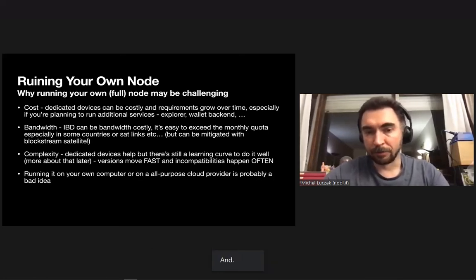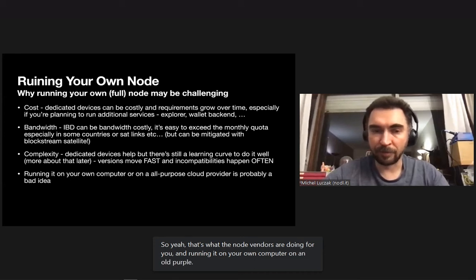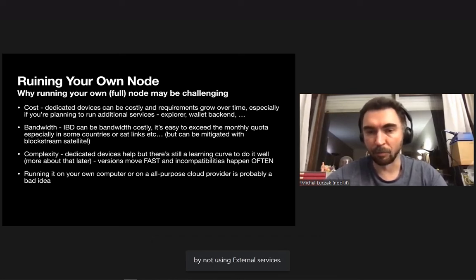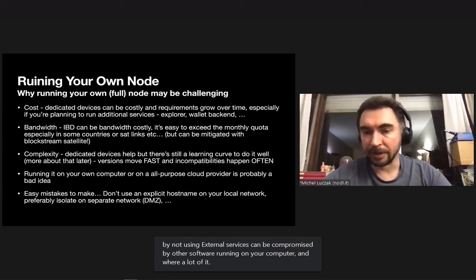And running it on your own computer or on an all-purpose cloud provider is probably a bad idea, because there are plenty other things running on these devices, and basically what you would gain in privacy by not using external services can be compromised by other software running on your computer. And there are a lot of easy mistakes to make.